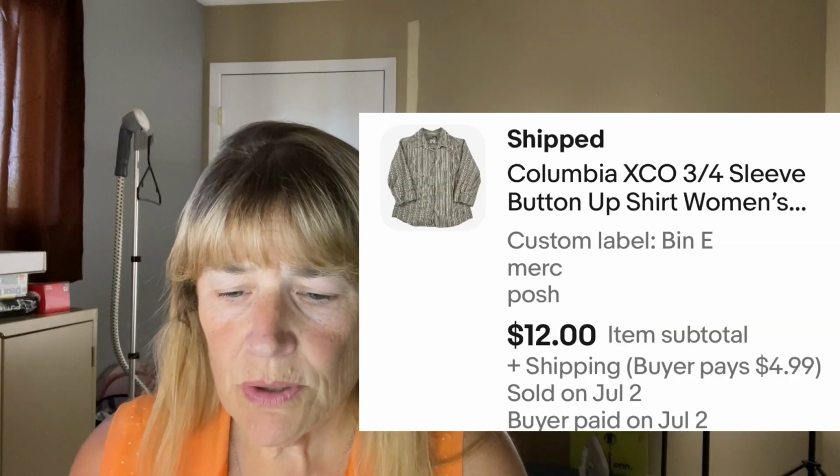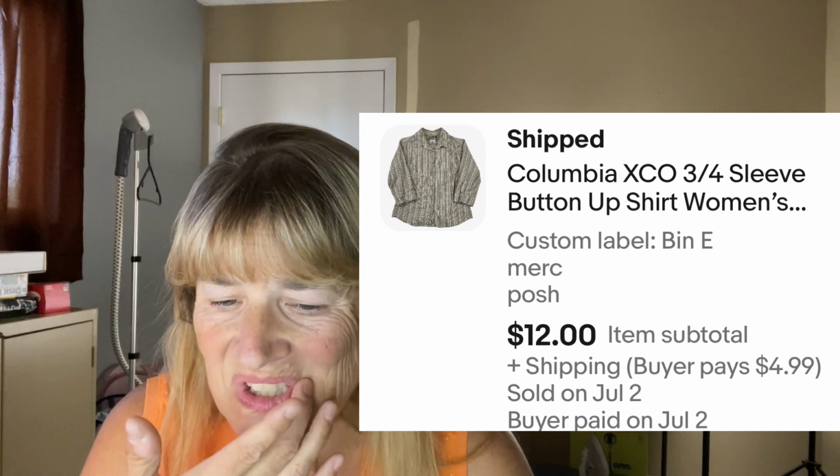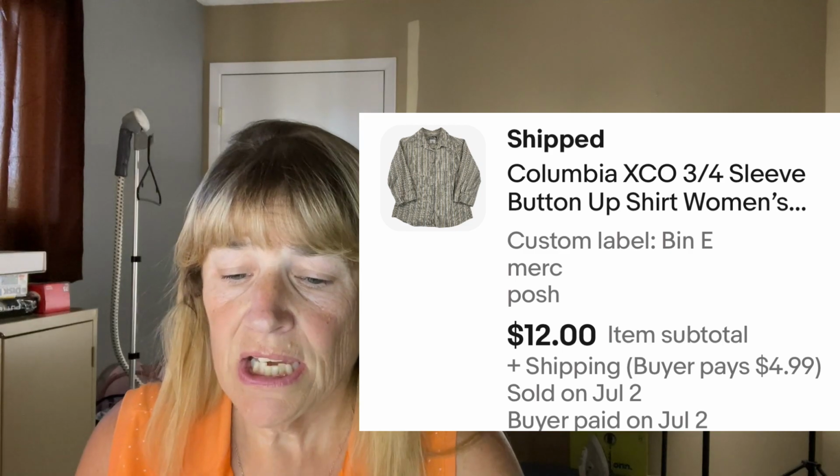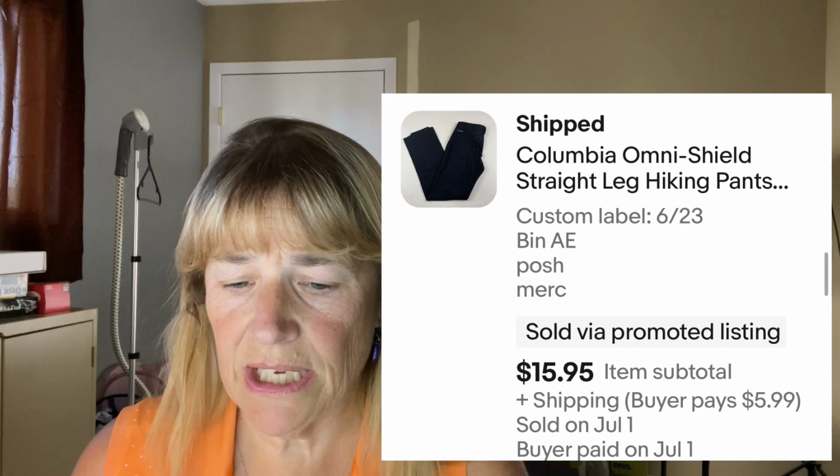Next item is a Columbia XCO 3/4 sleeve women's seersucker shirt. Now the seersucker shirt sold for $12. That wasn't on one of my sales, must have been on an offer. But seersucker is a very light material. It's great for hiking and outdoors. And I was surprised that didn't go, because usually all my hiking gear goes really fast, better than some of my winter items.